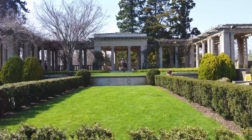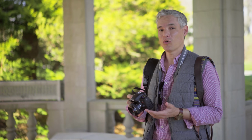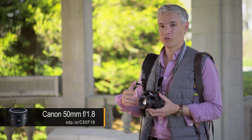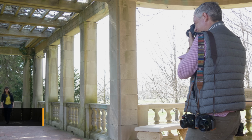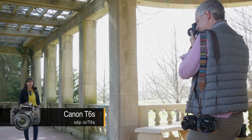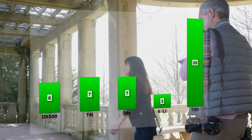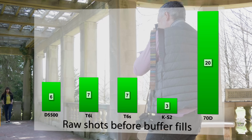Now we're going to test the focus tracking of all of these cameras. We've got them on continuous focus, wide open with a 50mm f1.8 lens. See how many we can get in focus while they're walking towards us as a test of sports and kind of wildlife tracking. Shooting JPEG just so the buffering doesn't slow any of the cameras down.